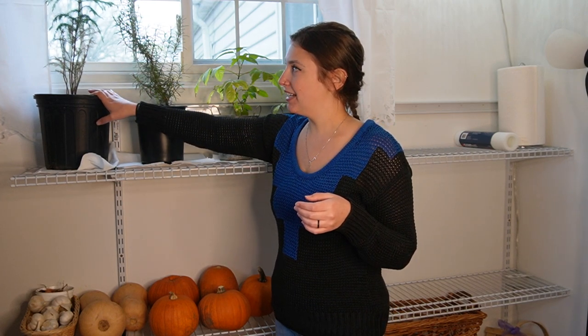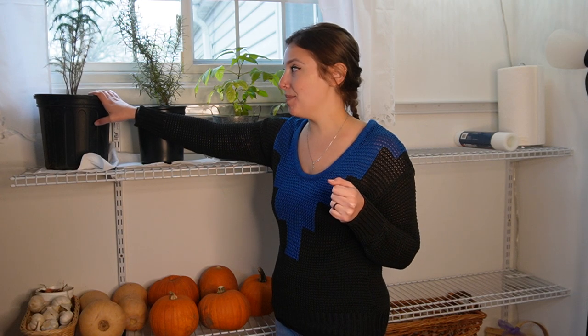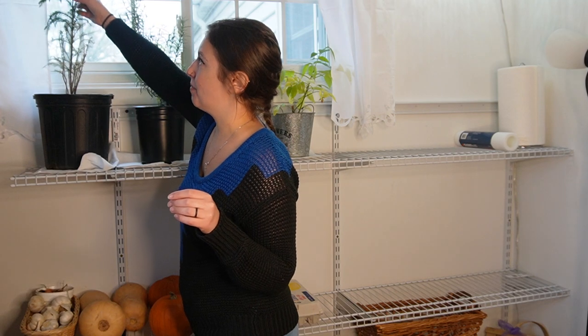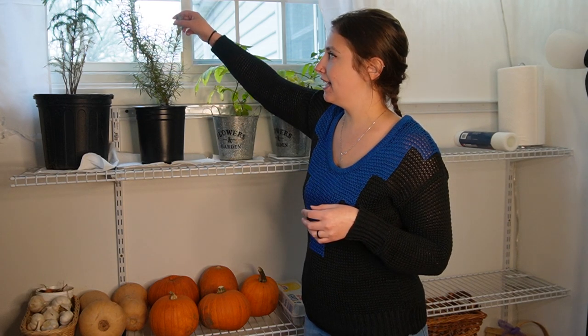It's pretty big now, but it was looking a little rough. So I up-potted it, trimmed out all the dead stuff, and it's got a lot of new growth up at the top here. I'm really trying to keep it alive because wherever we end up buying is our forever property. I really want to plant it there because I just think that's really romantic. This is a huge rosemary plant that my neighbor gave me.